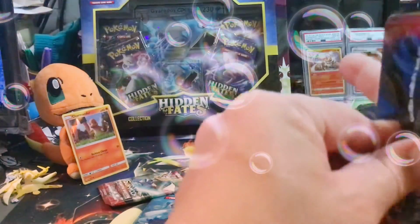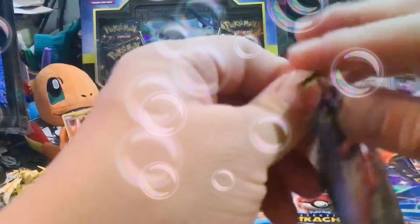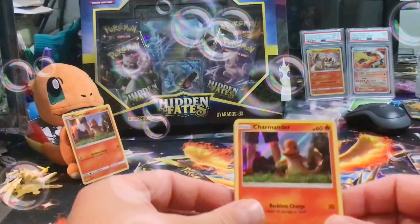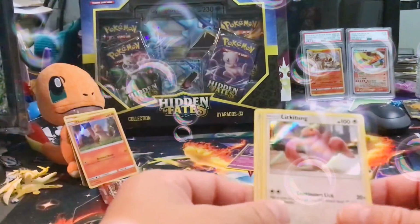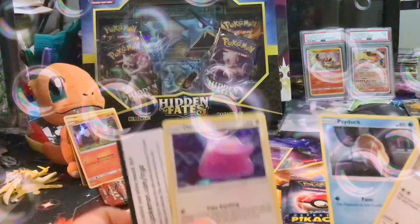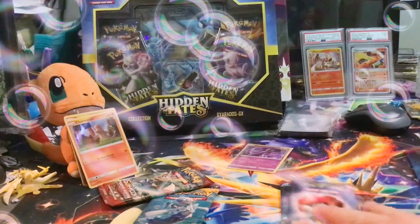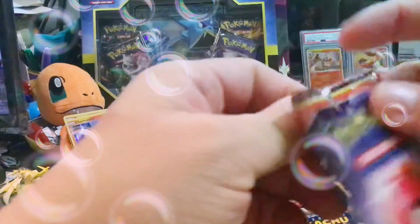Anyways, another pack right here, guys. Let's go. Bada bing, bada boom. Where's it going to be? Hey, it's another Charmander. Want that one too? Okay, there you go, two Charmanders. Boom. Oh, that Ditto is really nice too. Code right there. Yes, let's keep going, guys. Opening up these beautiful, awesome packs here.